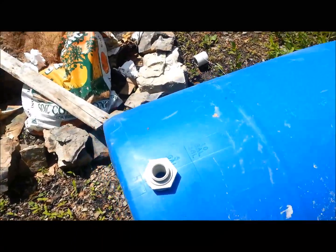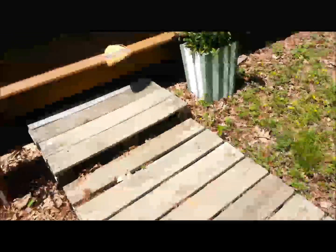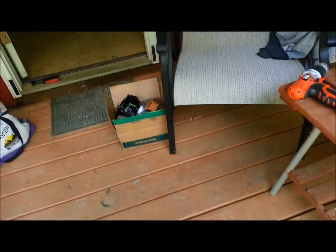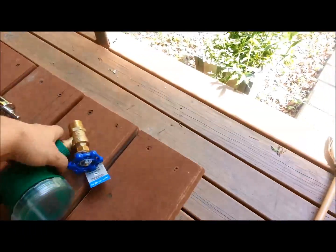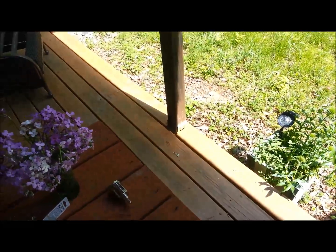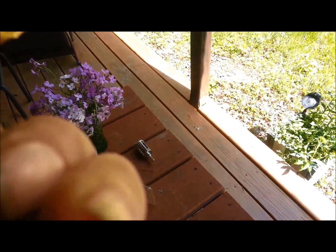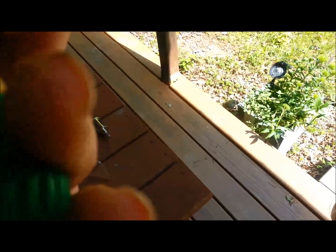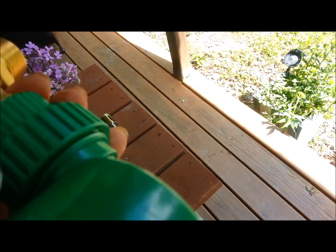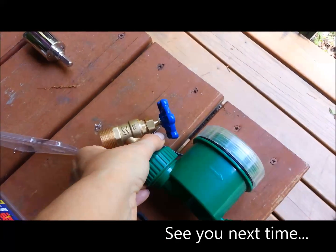The next thing I'm going to do is attach the faucet, and I'm going to put on some Teflon tape just to make it tight. So the fitting for the faucet is very simple. This happens to be a 3/4 inch male. Okay. And that end is going to go into the barrel, and then on the other end, which is the faucet where the water comes out, I have a timer attached. So I'll put that on.